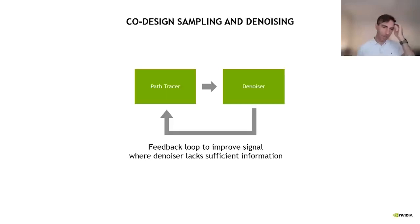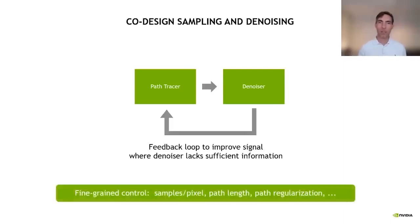So another interesting problem is co-design of the sampling and denoising algorithms. We already do this to some extent because we make sure to output specific guide data that the denoiser needs, and those two have been developed together. But it's often the case that the denoiser actually knows where the signal is sufficient and where it isn't. So we'd like to feed this information back from the denoiser to the path tracer to control the sampling. And path tracing, unlike rasterization, actually allows very fine-grained control over where and when to sample.